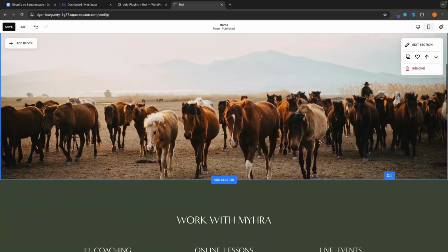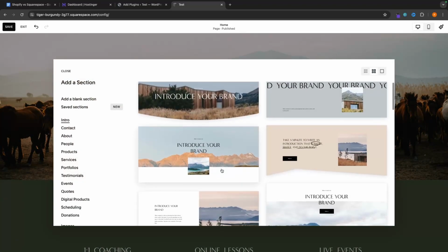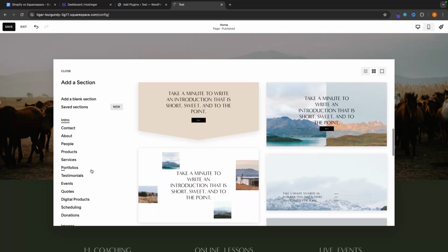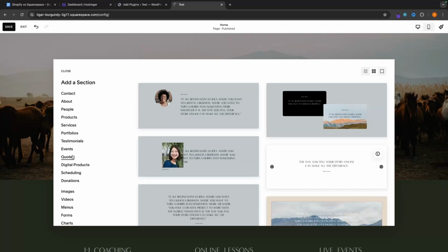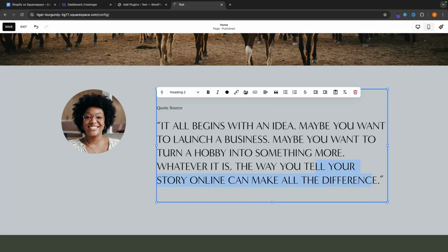We can also add in entirely new sections by simply hovering over this add section button, clicking into it, and then we can choose from any of these pre-built sections right here. Let's add a quote. Once again, we can click in and change this using this simple drag and drop editor.